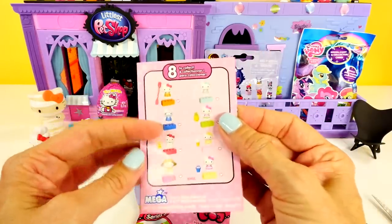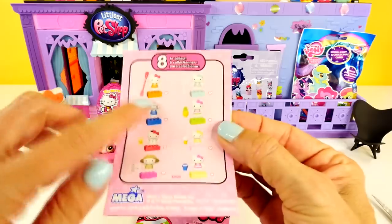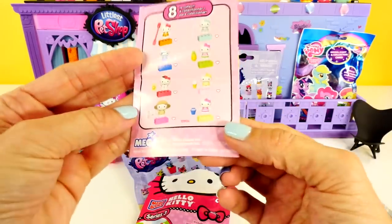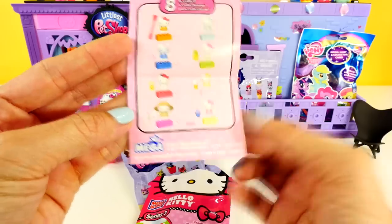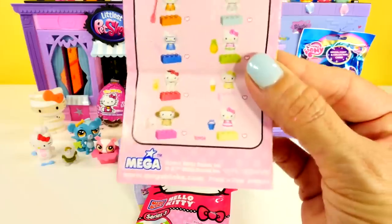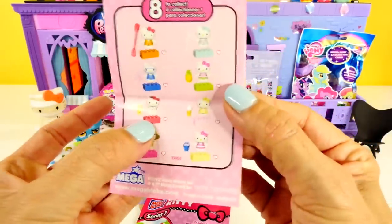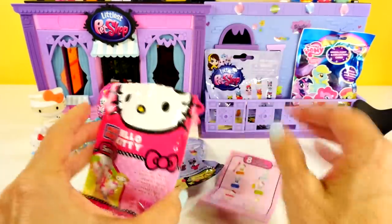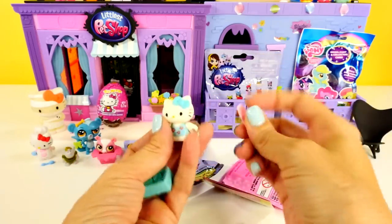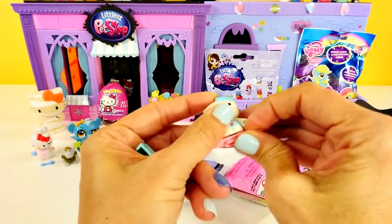Okay, so here are all of the different Hello Kitties. And I know that we have, in the past, opened this one with the little pineapple, and I definitely have this one where she's going to the beach, and I have this one, and you guys were so helpful because you told me that she was Sailor Hello Kitty. So let's see who we got. Oh, yay, look how cute.